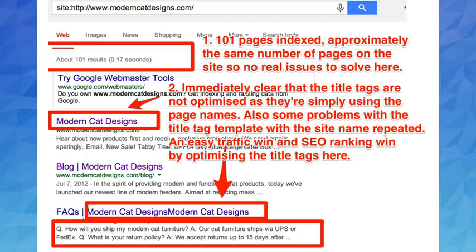This will show us all the pages Google sees on the website for that particular domain. So you can see there, it gives us the number of pages indexed. So it should roughly match what's on the website, or very closely. You can see there, it shows us the title tags and the meta description.